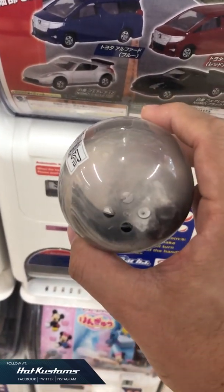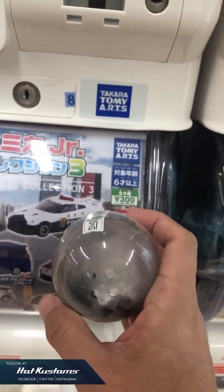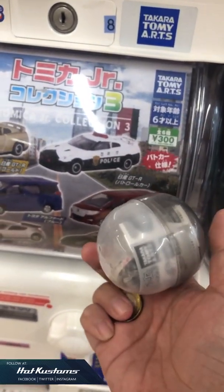Wow, I got this GTR police on my very first try. That's awesome. Being a new release, it's a very popular merchandise. It's sold out very fast. There's about 3 or 4 capsules left inside the machine. And I'm so glad that I got the GTR police that I always wanted in my very first try. So that's it for me.